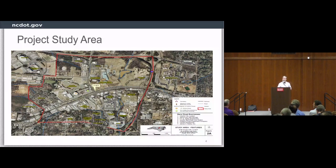In addition to all those that I've named, the fairgrounds and NCSU's vet school are situated right in the middle of this project. On one side you have the NC State Fairgrounds, and on the other side you have the NCSU vet school, and they're both major stakeholders that we deal with on a daily basis while we're working through the planning and the construction of this project.